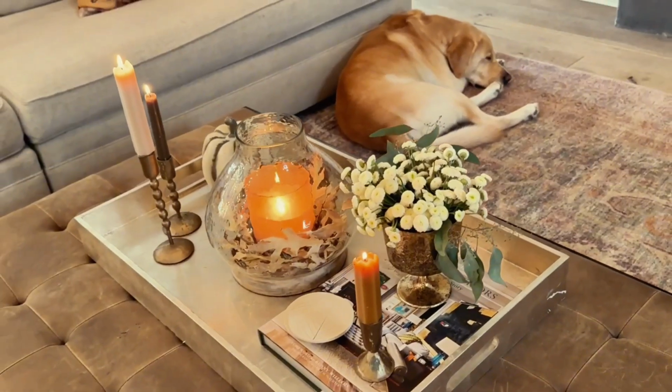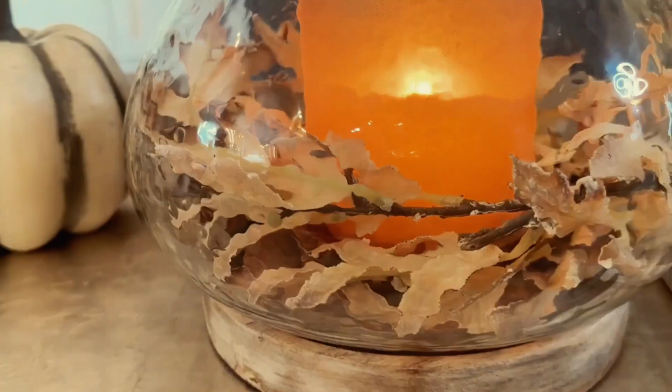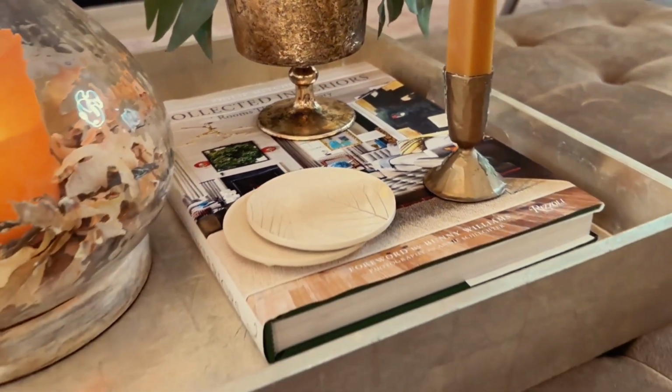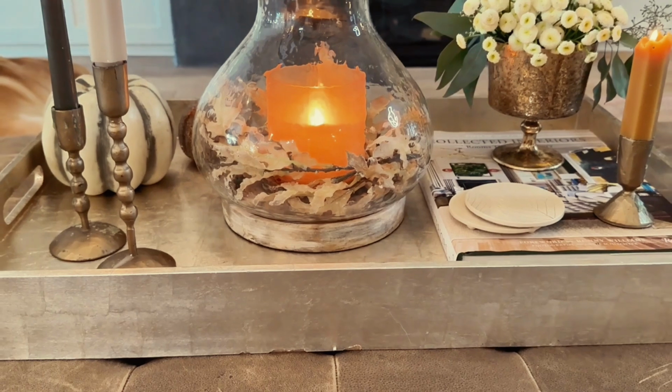Again, you can see that I switched up the colors of the candlesticks for fall, added the pumpkins, and every coffee table needs coffee table books, in my opinion. I love our handmade coasters too from a past bundle. And fresh florals. We all need some fresh florals in our life.